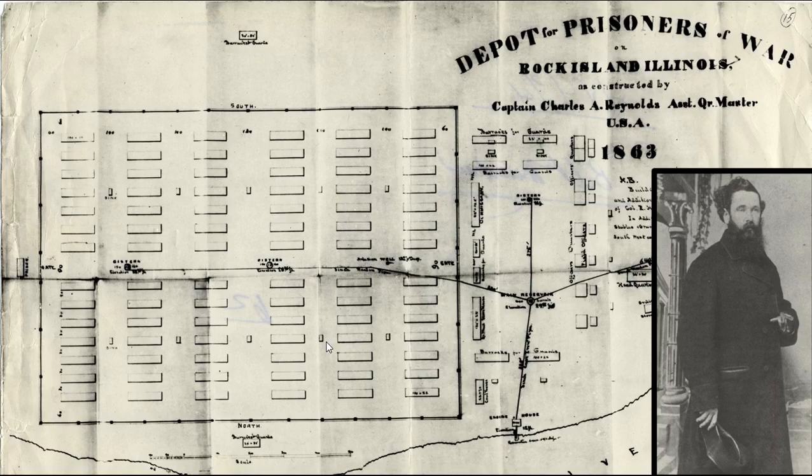Reynolds was ordered to construct a camp large enough to house 10,000 prisoners of war. When completed, it covered 12 acres on the north side of the island, consisting of 84 wood-framed barracks, each 22 feet wide by 100 feet long, surrounded by a 12-foot-high fence. The image you see in the background is the plan for the POW camp that Reynolds put together, and this is how it was constructed.